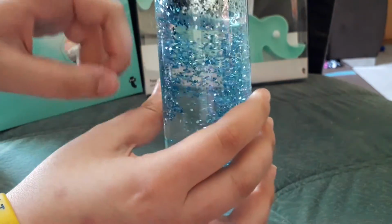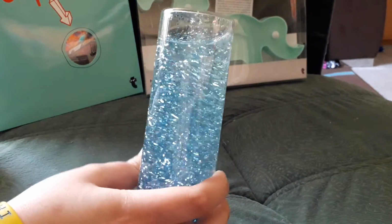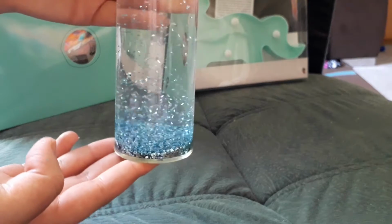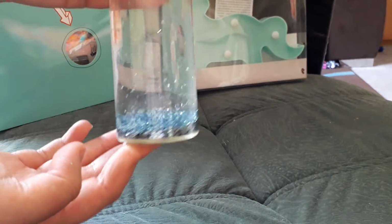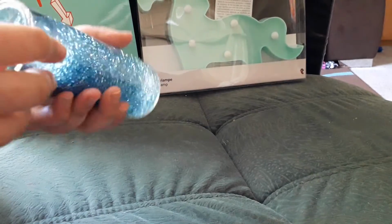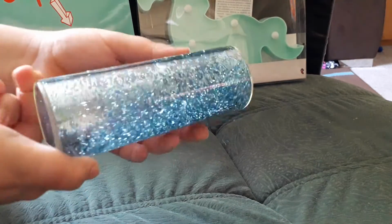Now the glitter does get stuck at the top here, I've noticed, where the air pocket is, so maybe giving it a good shake would get all of that off. Yeah, it's pretty much clear now. But they had a pink, gold, a kind of brown iridescent, and this blue. So I chose the blue because I do like blue. Blue is a nice colour. Now you can make homemade sensory bottles that have glitter and stuff. I've done that before. But there's just something about the sturdy plastic store-bought ones that is quite appealing and quite helpful to have.